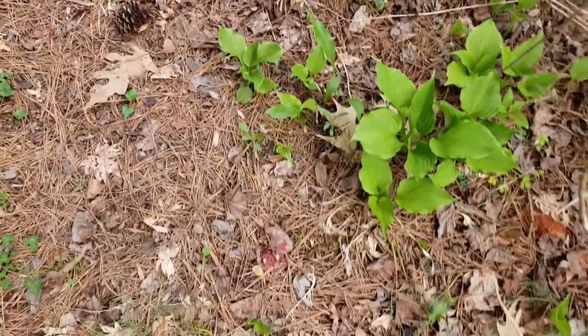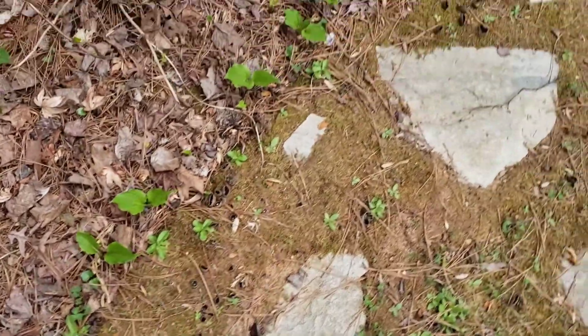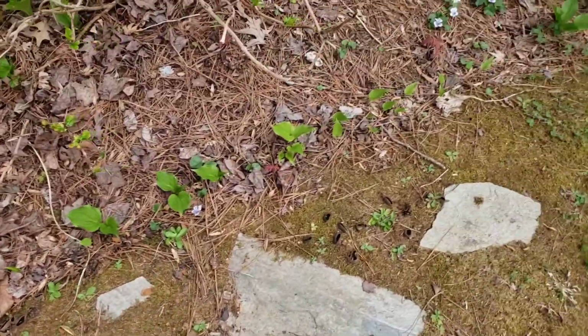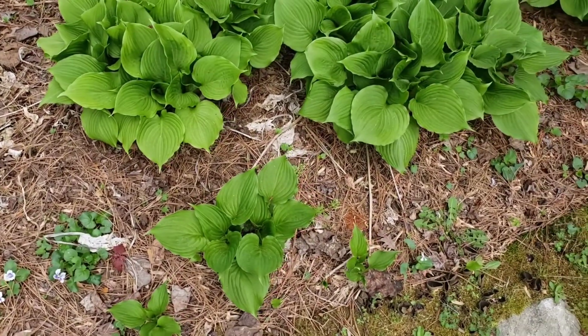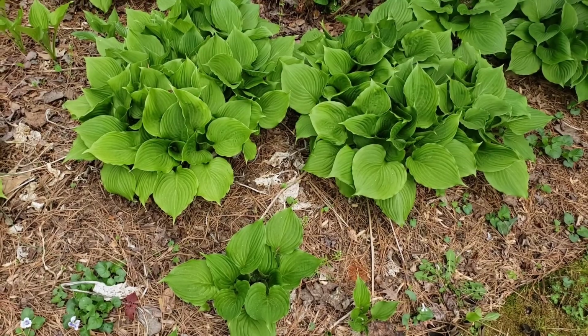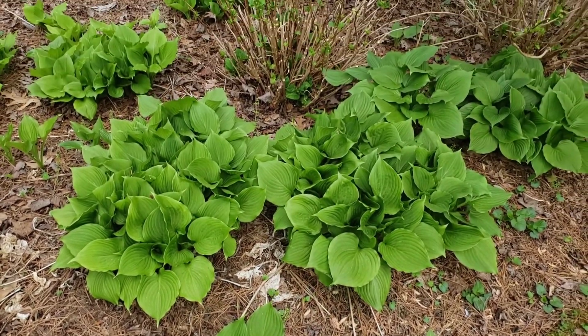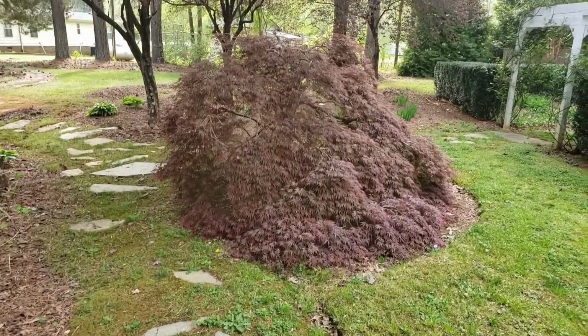See them? Because I leave the seeds on the hosta during the winter, and then I get all these little seedlings. And then this is that crazy violet. I can't stand it. But this is the hosta that drops all the seeds. And so they make a good filler, so I'm going to be moving them around. I hope you come back to see that.